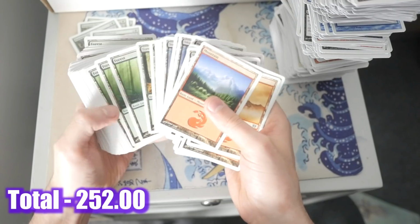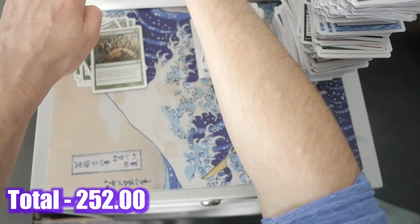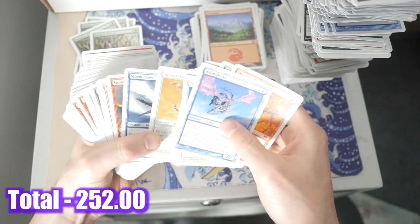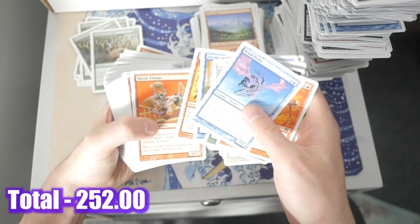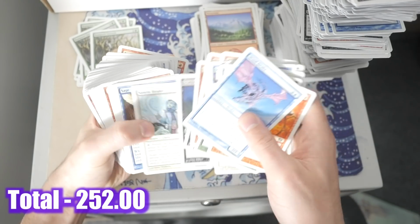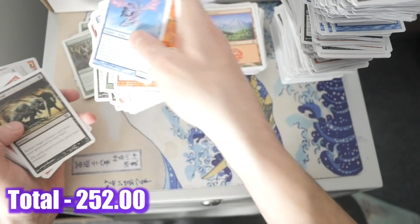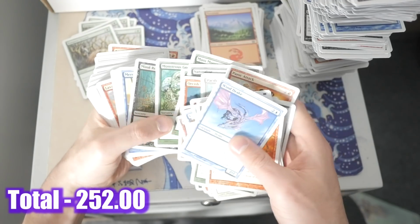Lots of lands here. Is this it? Oh, that's a lot of land. Okay, thank God, that was easy to go through, that pile. Lots of lands. Okay, come on. Do we have anything? Another Rampant Growth, though. That's worth pulling.